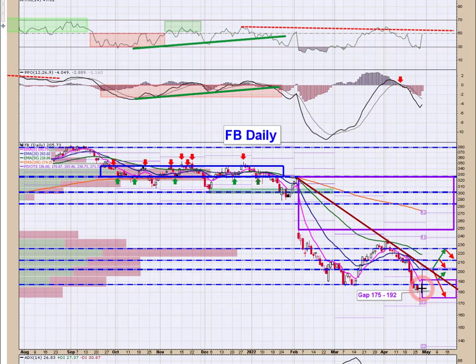Facebook had the big move yesterday. I have marked the gap for you here between 175 and 192. I've also dropped in a downtrend line that seems to fit pretty well, and we're right at the bottom of that now. So I think it's going to be important for Facebook to hold those gains.